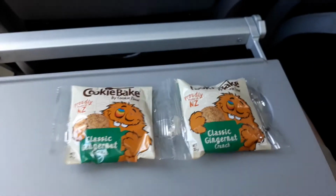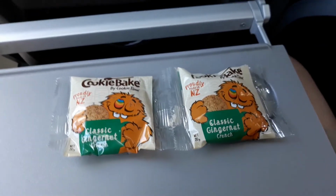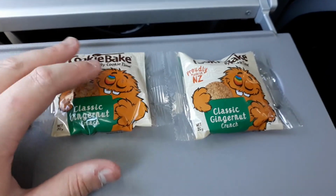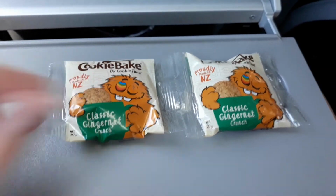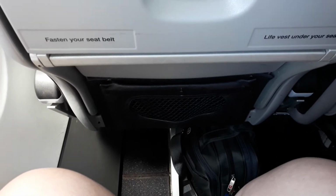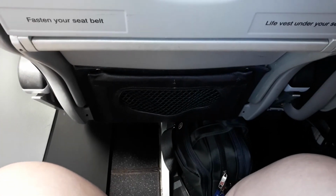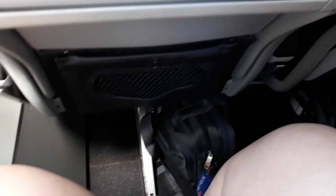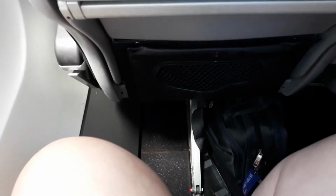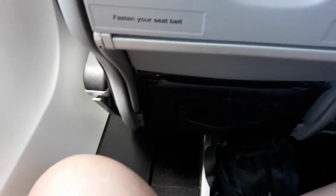Well, I stand corrected. It turns out that Air New Zealand also offer tea and coffee, as well as a Cookie Time classic ginger nut. There are no savoury options, just the biscuit. The ATRs feature a rather generous legroom. However, as for width, well, it's a bit of a squeeze. As well as that, there is a small recline.